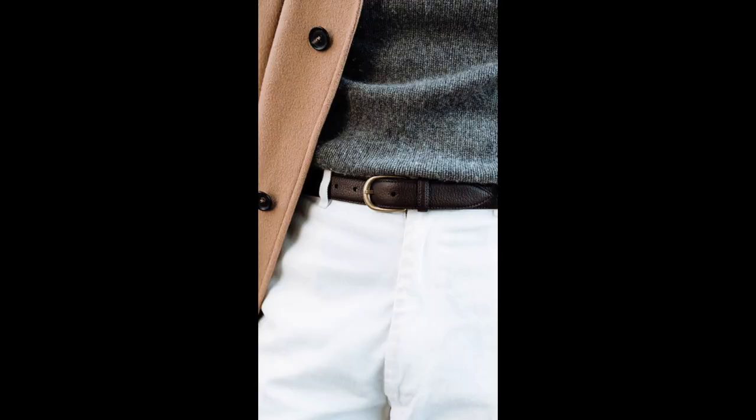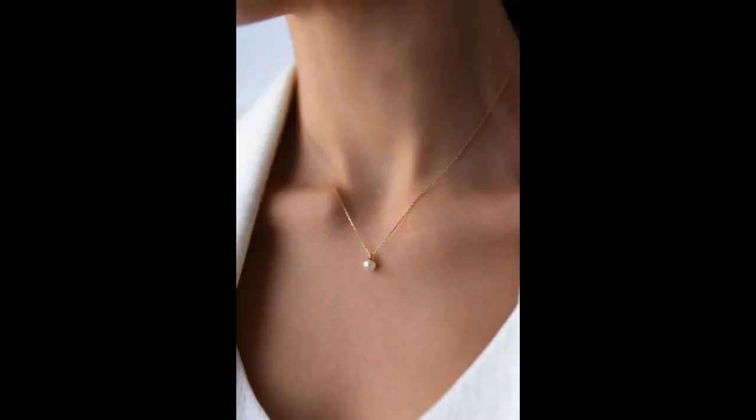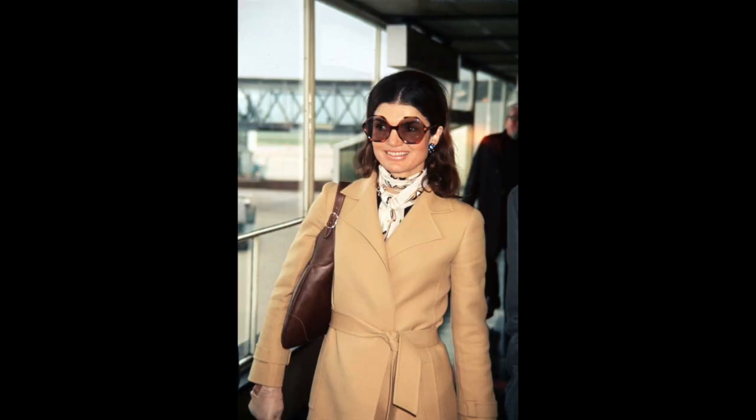Investing in quality accessories such as belts, shoes, watches, jewelry pieces, scarves, purses, is a great way to elevate any outfit and to make your outfits look a little bit more refined. They are little details, easy to implement, but they can quite often have a big impact on your outfits.